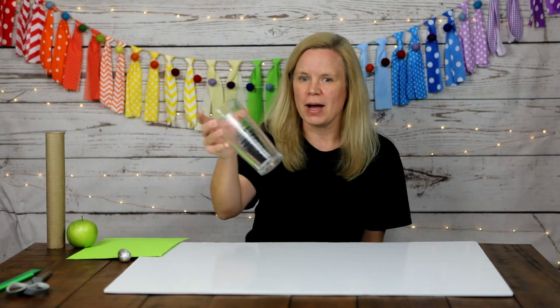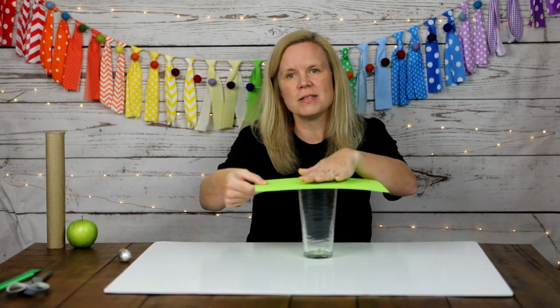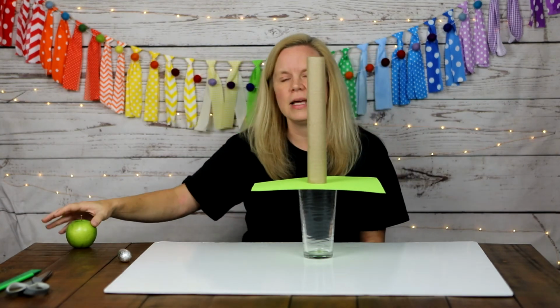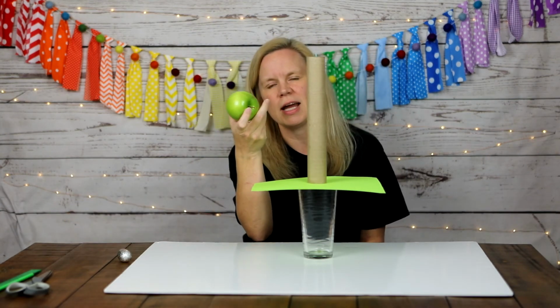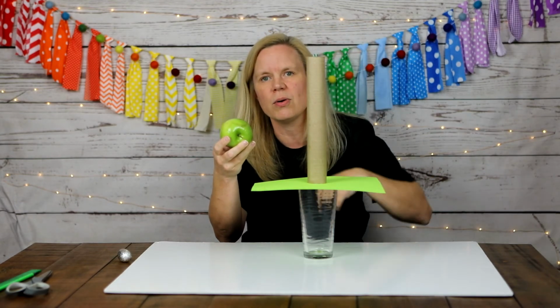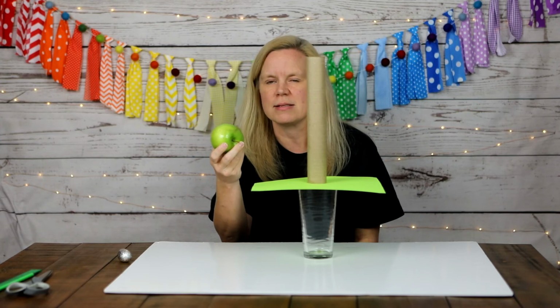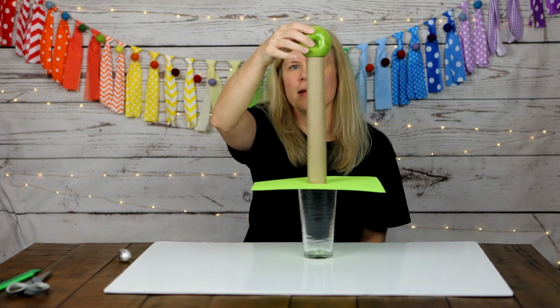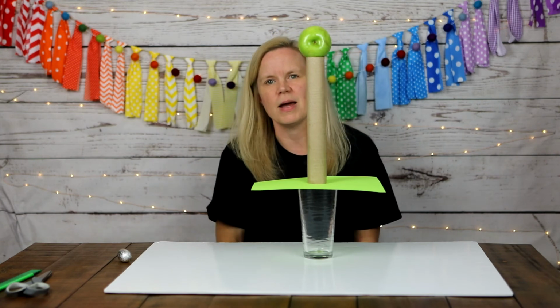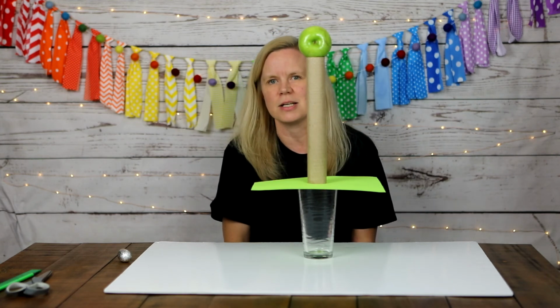So this one will require a drinking glass, a piece of cardstock that is big enough to cover the opening of your drinking glass, a cardboard tube, this one had paper towels on it, and then something circular and something that is big enough to sit on the top of this cardboard tube without going through, and is also small enough to go inside the glass. All right, there we go. I'm going to set up our experiment, and then I'm going to ask you a couple questions.